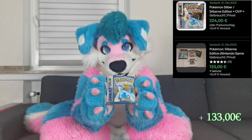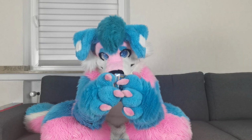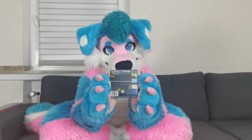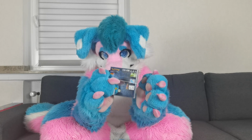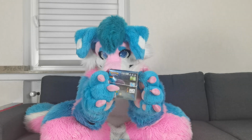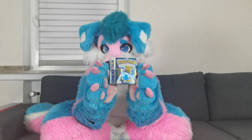Here is Pokemon Silver again. Also, just like Pokemon Gold, unfortunately, with the box, a little problem. But that can be fixed. I know there's ways to fix it. I just don't know when I get around to do that. But yeah, also, once again, very nice box. No damage to any sides. Just, again, a very, very nice condition Pokemon Silver.